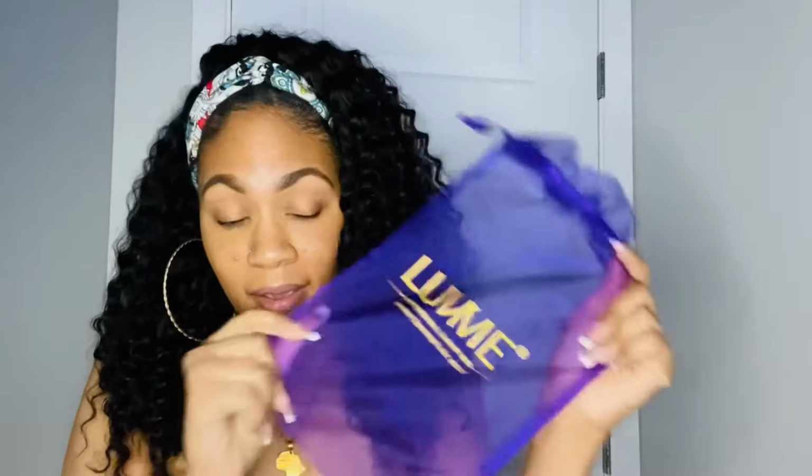So it comes in this cute little bag. So adorable. Most wigs come in a bag like this, but you know, just cute. And I got a total of 5 headbands, y'all. Isn't that something? I think that's awesome.